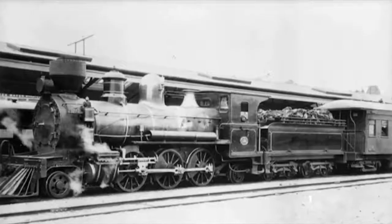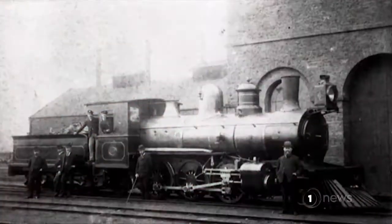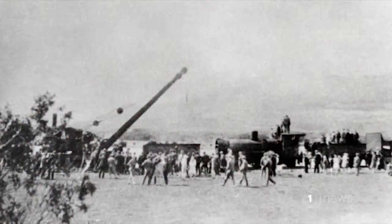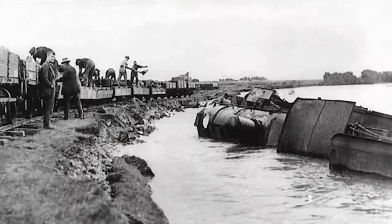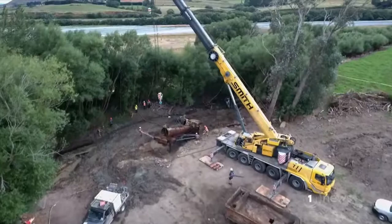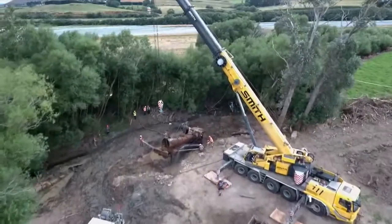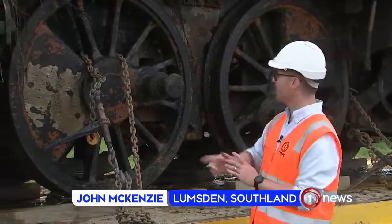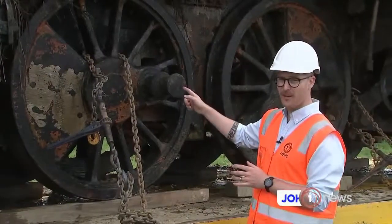In the early 1900s, these trains ruled the southern railway lines, carrying freight and passengers. But in 1927, they were dumped into the Oreti River for flood protection. Many feared they'd be lost forever. Now, despite being submerged for 93 years, the train's actually in a remarkable condition. The wheels here were even turning when it was up in the air.